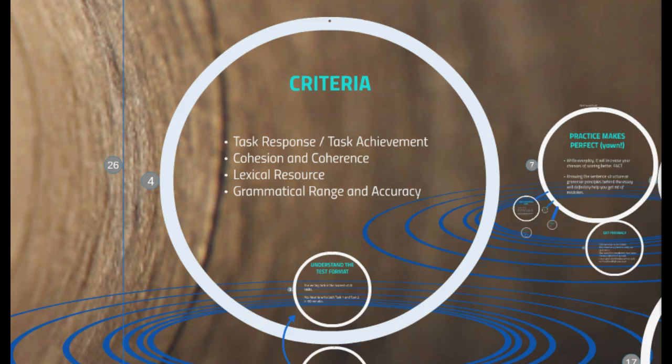And an extra tip for the band 7-8 students, those students aiming for that band, try and use your collocations. Your collocations are groups of words often found together. I'll give you some examples. Legal system, academic writing, higher education, crime rate, global warming. Use those collocations, and as soon as you find some, make a note of them, because they'll be very useful in your exam.